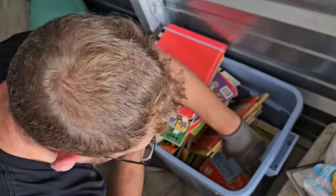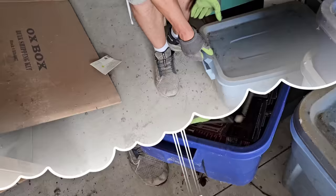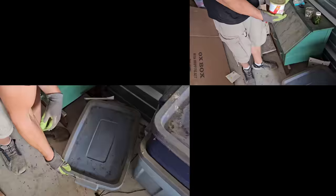But none of these look really that old. We got gift bags and travel brochures. Oh, here's some old books. Original dust jackets. All kind of old books in there. A lot of people like these just for decorative purposes. If you got a bookshelf, you want to display your books. Or light bulbs. Of a secretary.